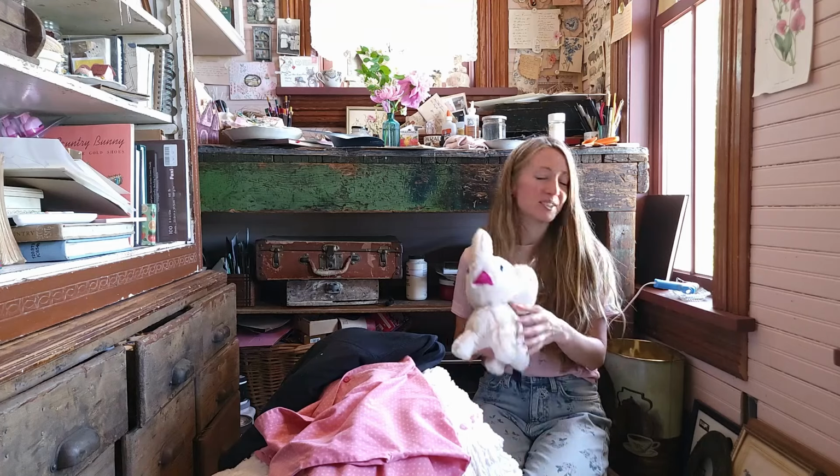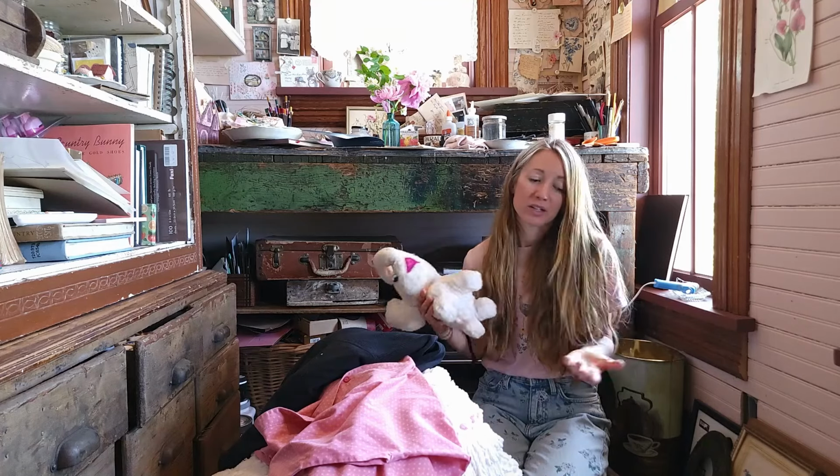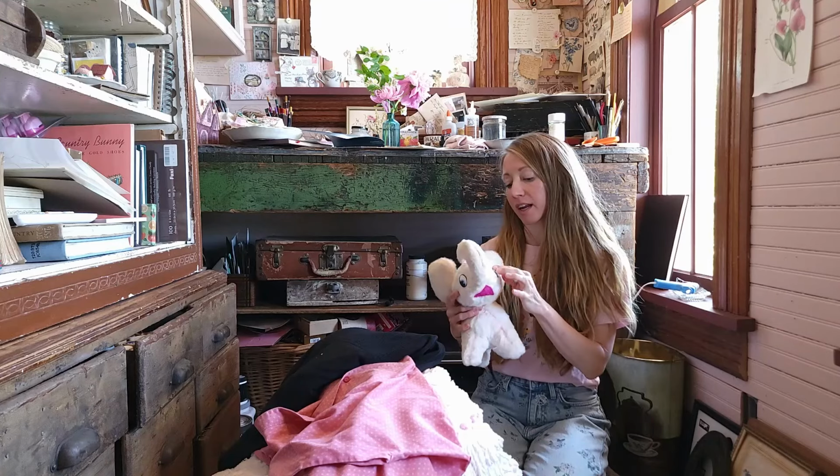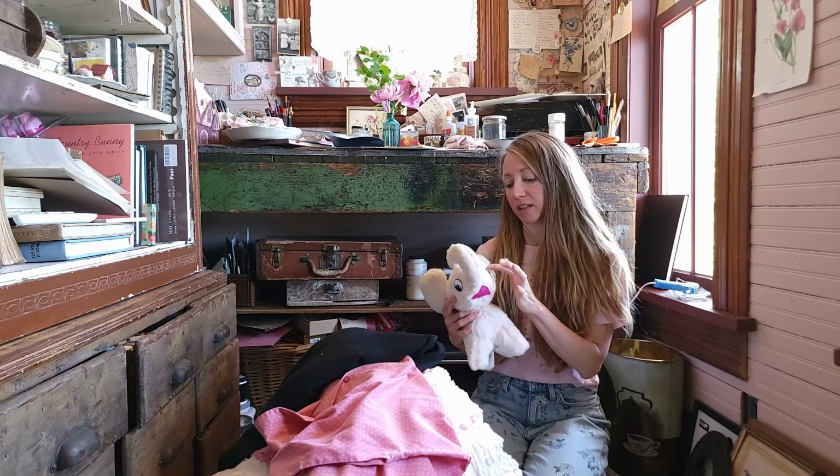So what I'll just show you quickly is I only went to a couple sales, and one of them was really fun. It was an older couple, and that's not as common anymore.